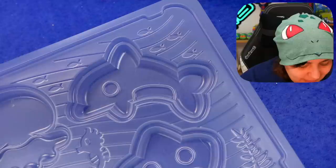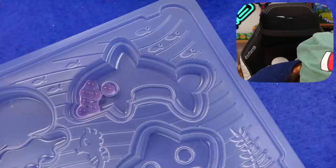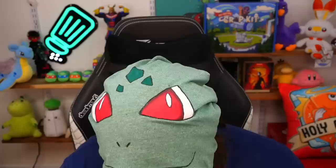All right, now we should be able to just scoop up those little tiny balls with the little spoon and place them on the mold. And they should only be one layer according to the instructions, like so. Oh wait, we need different eye colors. Get over there. This dolphin has obviously seen things.